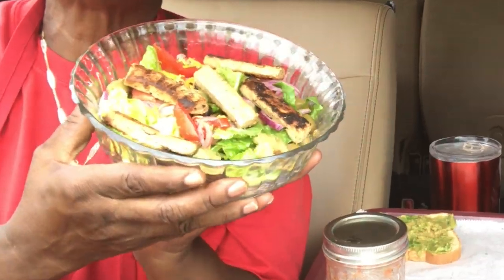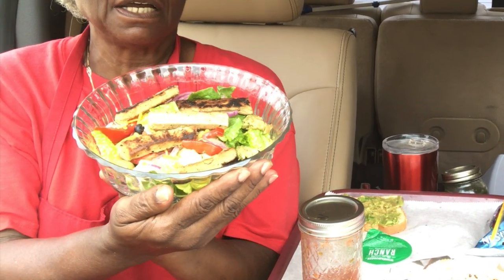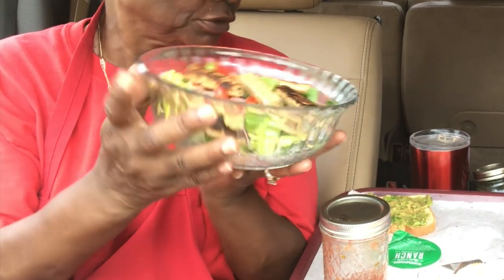Today I'm having a chicken Caesar salad, I guess you could call it. I have all kinds of things in here: blueberries, onion, tomato, cheese, olives, and some vegan Beyond Meat chicken strips. And I also have a little avocado toast to munch with that.